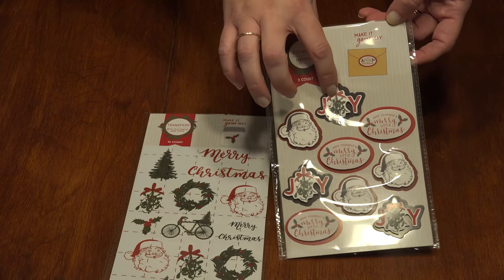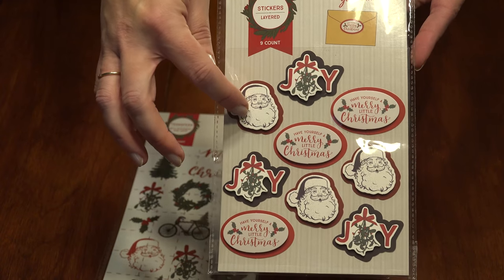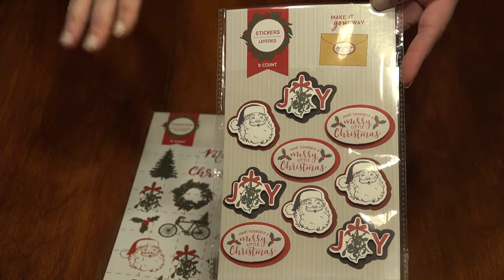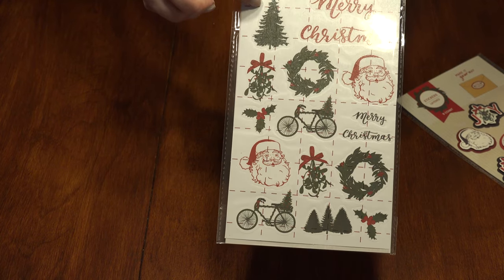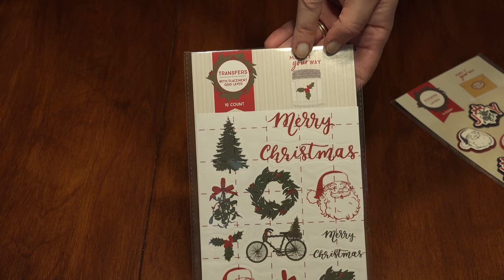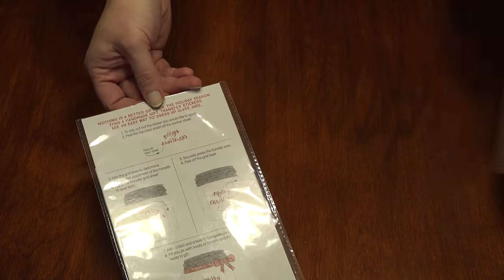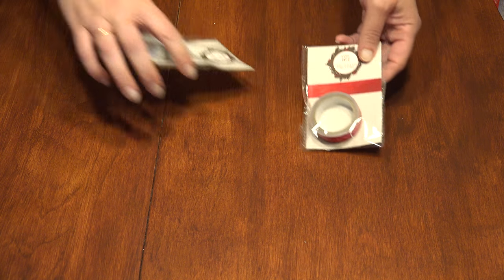Cute little stickers. They're kind of 3D-ish, and have little Santas and we wish you a Merry Christmas and all that fun stuff. So I've got those and these little transfers, so you can put them on mason jars and make fun little crafts with them. And these were both $1. I mean, how can you pass that up for $1? Which is exactly what they're counting on too, by the way.